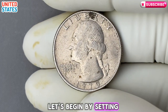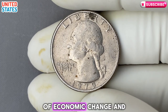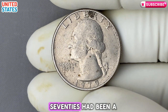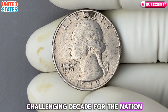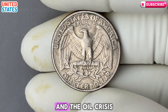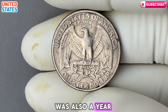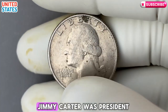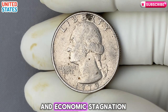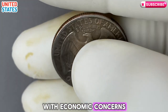Let's begin by setting the stage for the year 1979. It was a time of economic change and political turmoil in the United States. The 1970s had been a challenging decade for the nation, with the lingering effects of the Vietnam War, the Watergate scandal, and the oil crisis. But 1979 was also a year of transformation. Jimmy Carter was president, and the country was beginning to face inflation issues and economic stagnation.